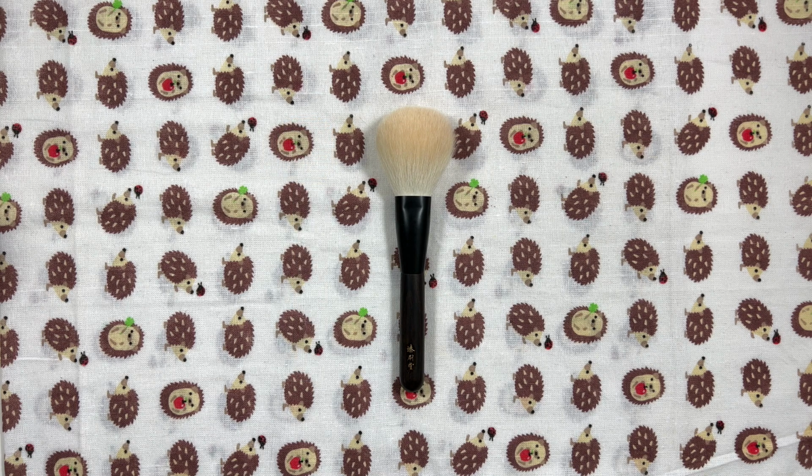Application-wise, the powder brush applies a medium layer of loose powder but can be built up. The hairs are resilient and while they pick up some of the base and get a little tacky, it's nowhere as bad as squirrel hair. Fox hair is in between goat and squirrel in terms of product and oil absorption, but softer than both, which means it provides a natural finish.